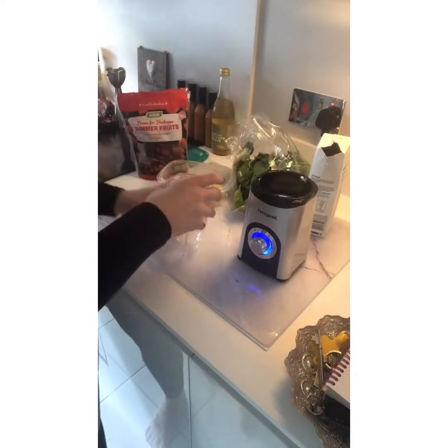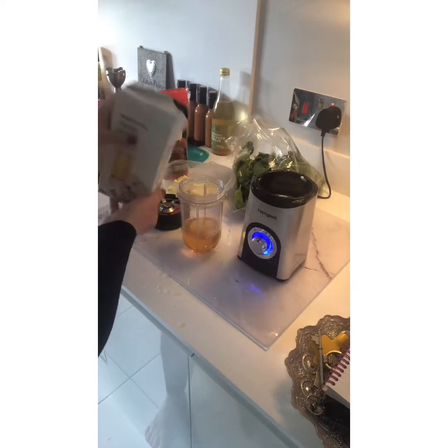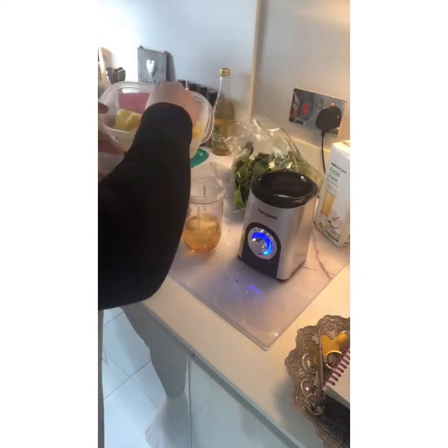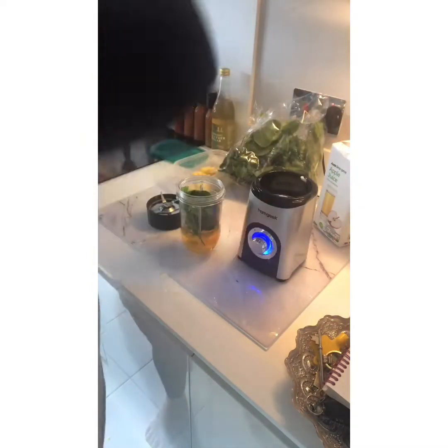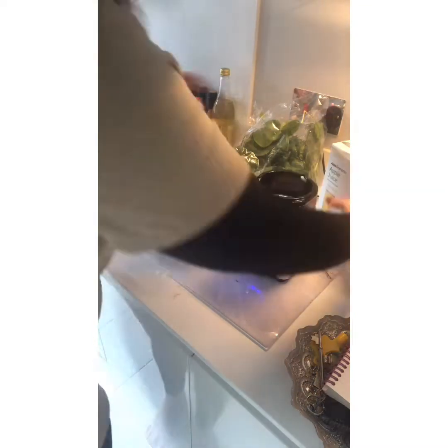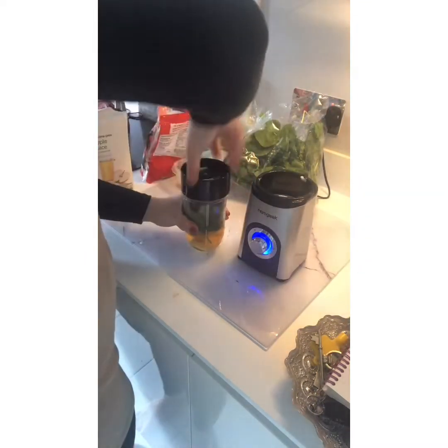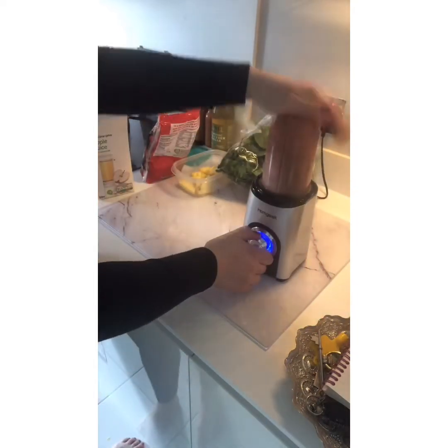So I'm just making myself a breakfast smoothie whilst Riley is napping. So I'm just going to pop in some apple juice, some pineapple, some spinach, and some frozen fruit, and blend that up. This probably isn't the ingredients I would usually use, but I'm just using what we have left over before we go shopping next week, but I'm sure it will still taste as good.